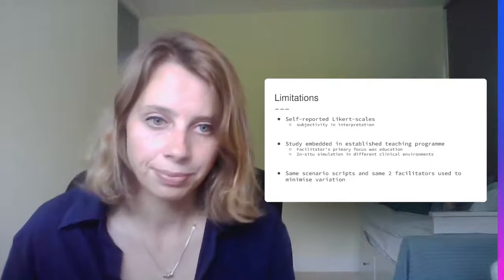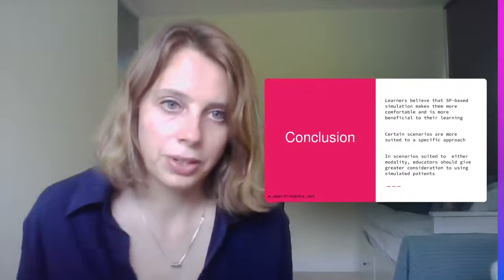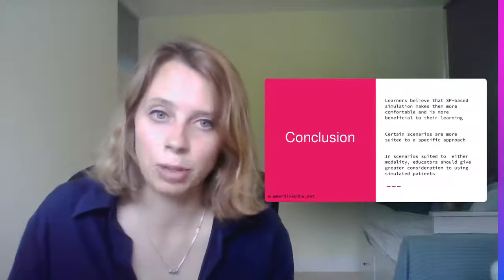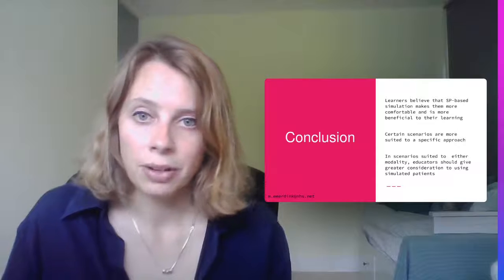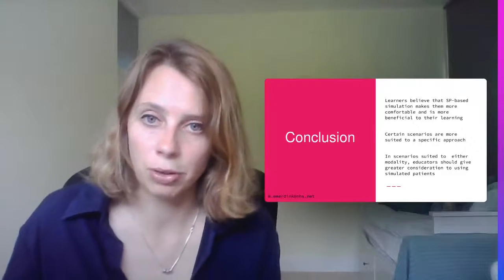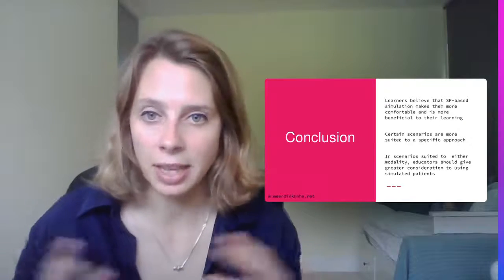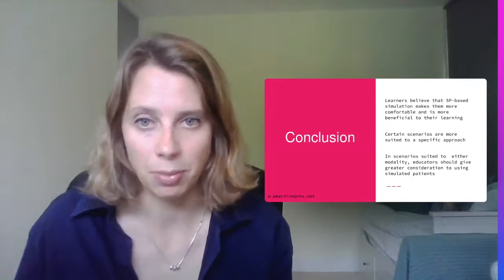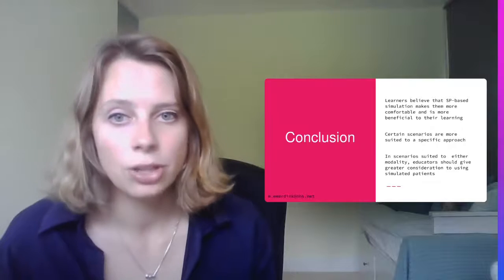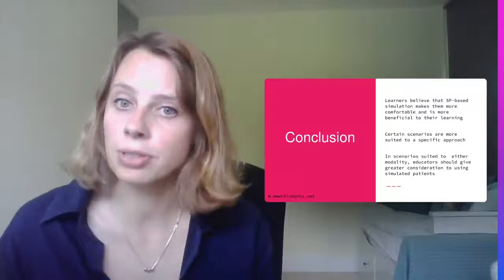So in conclusion, we found that learners believed that simulated patient-based training makes them more comfortable and is more beneficial to their learning. However, certain scenarios might be more suited to a specific approach, either an actor or a mannequin. But in scenarios that can be flexibly provided using either type of simulation, we think that educators should give greater consideration to using simulated patients, rather than automatically jumping to using a mannequin.